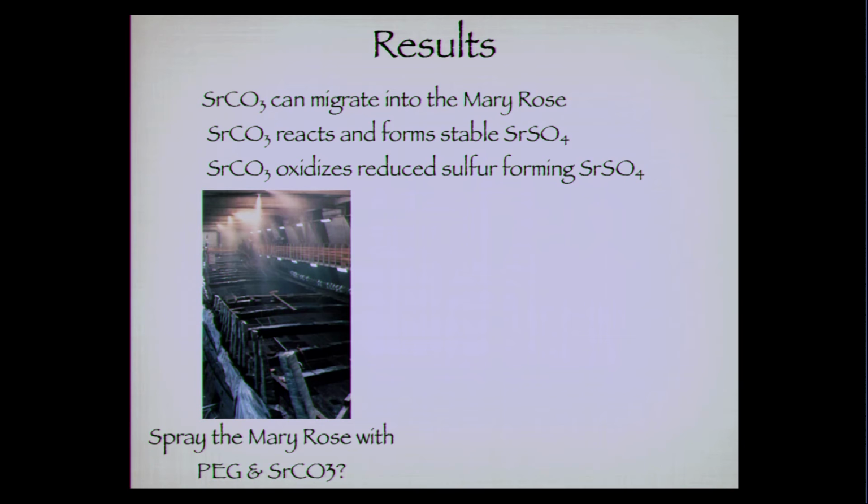So is the solution just spraying the ship with a mixture of the PEG and strontium carbonate thrown in? It's not really that easy. The first reason is that we have studied these tiny little pieces of Mary Rose wood. How do you scale it to this huge ship? There are cost factors. Is this the cheapest thing that we can find that will treat? I mean, imagine having to spray this huge ship with strontium carbonate continuously for years. It's going to build up. The expense is going to build up.